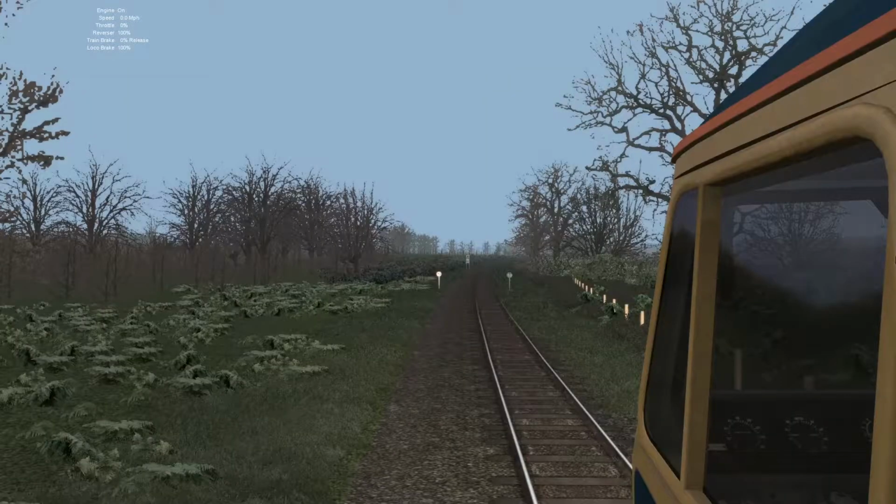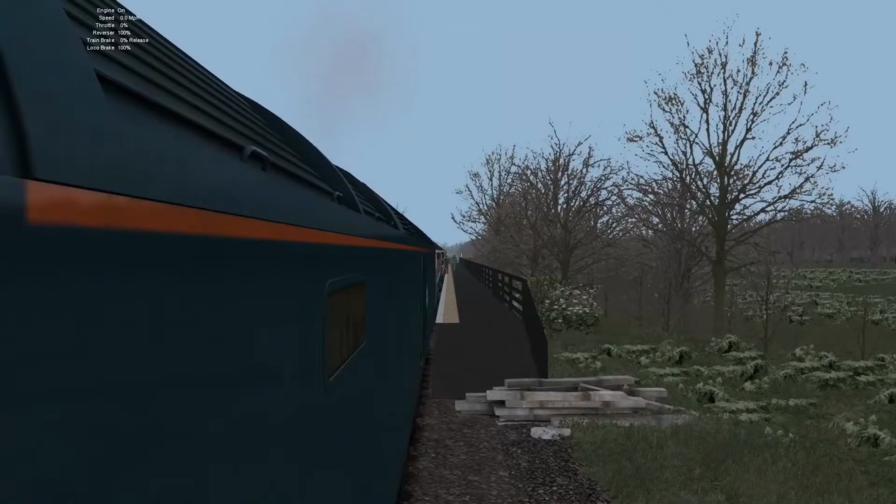So obviously, we have to get a relief driver because we're not quite up to Dereham yet. Anyway, let's do a departure on this. If you listen to this sound implementation, you'll see a difference compared to the VP ones. So, shall we do a full throttle from a standstill? I think we should. Let's do it. So release our brakes, and off we go.